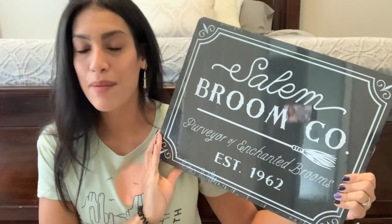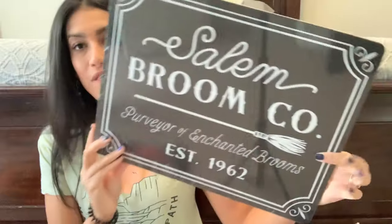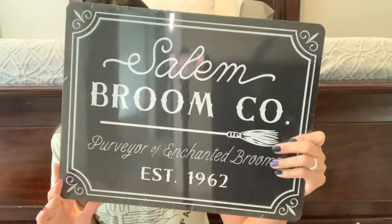But I grabbed that. And then I got a few more items from Dollar Spot. And I was so excited to find these items because I have been on a hunt for them. And I found this sign that I've been wanting. And I'm so excited that I found it. This was $5. And I can't wait to decorate for Halloween.